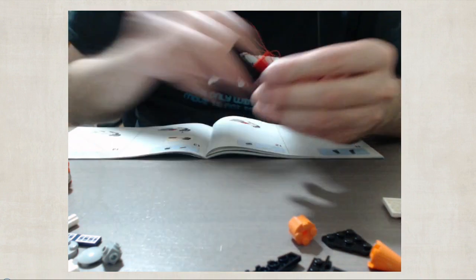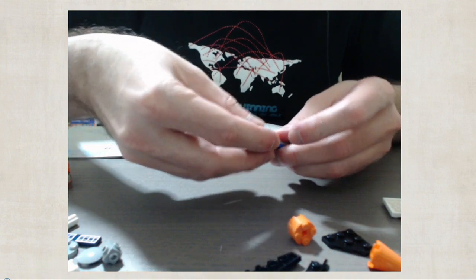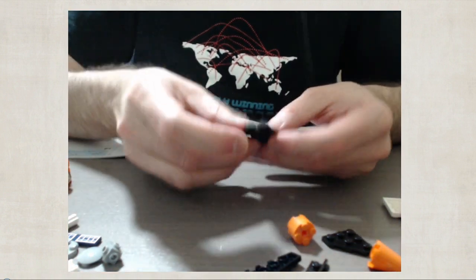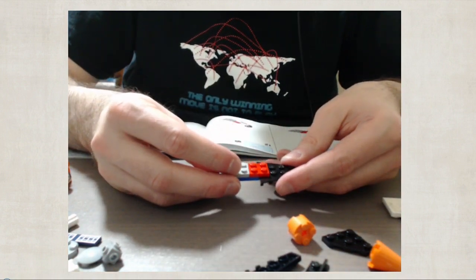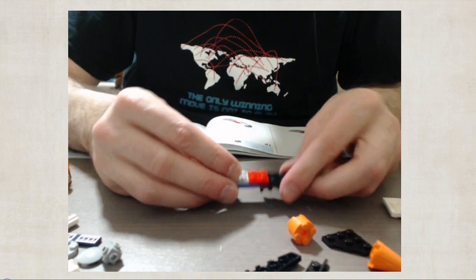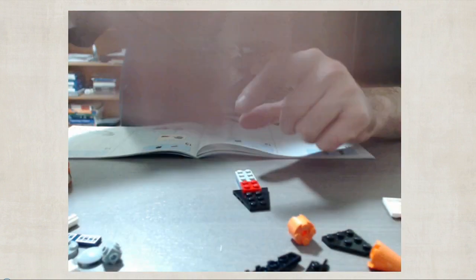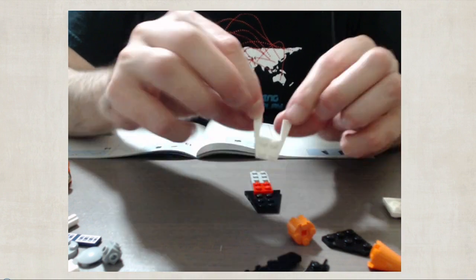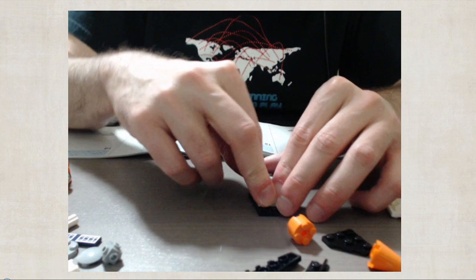So what bit are we making here? Oh, this is like the base of the shuttle. I see. There we go. Then what? Got this collar kind of thing. This thing goes on the top like that.